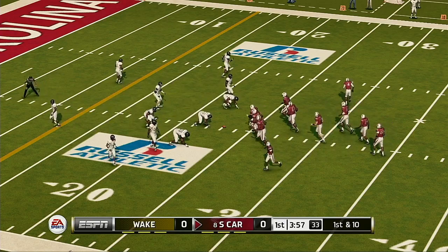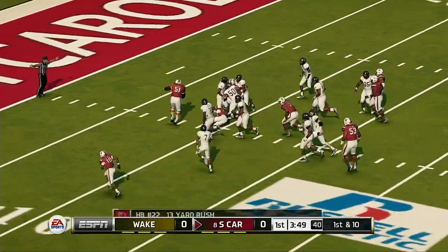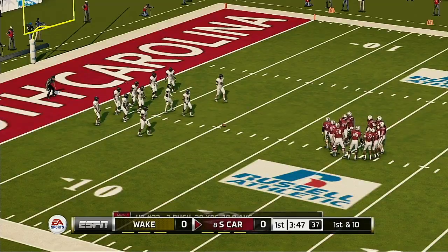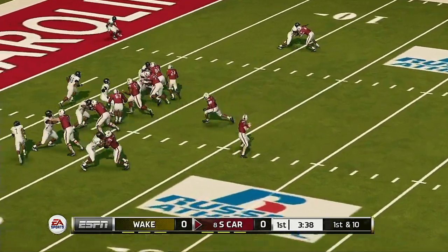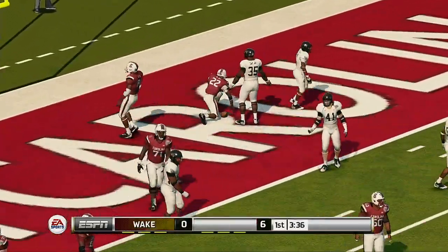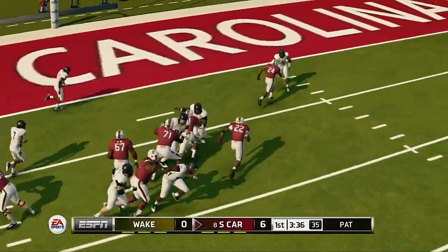From the 23-yard line, it's first down. Around the 10-yard line. Nothing tentative on that run at all. He looked very determined and got the first down. Touchdown, South Carolina. Outstanding run and great execution by the entire offensive unit, especially the blocking up front.